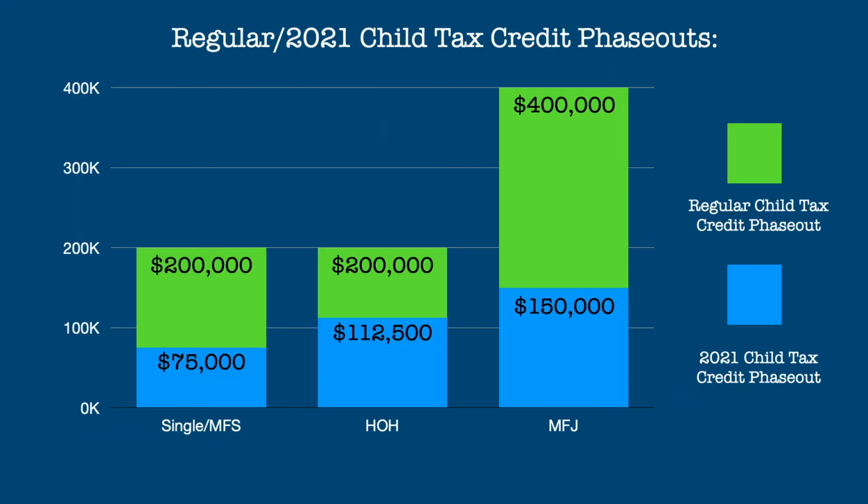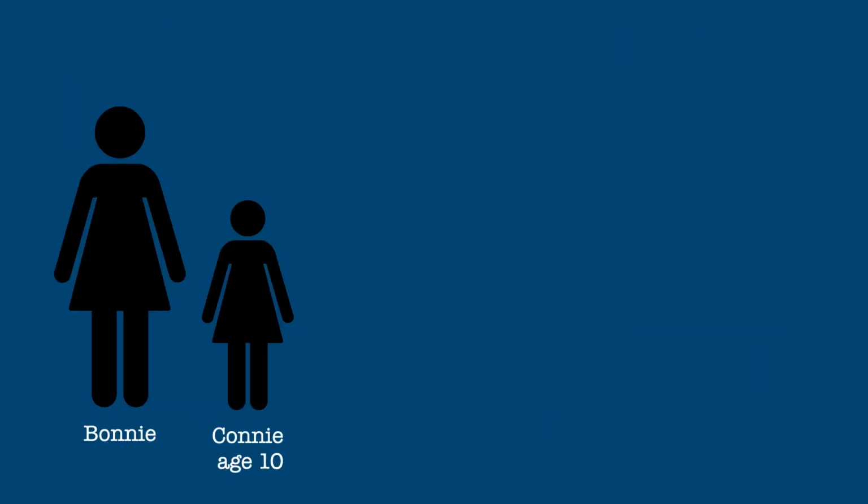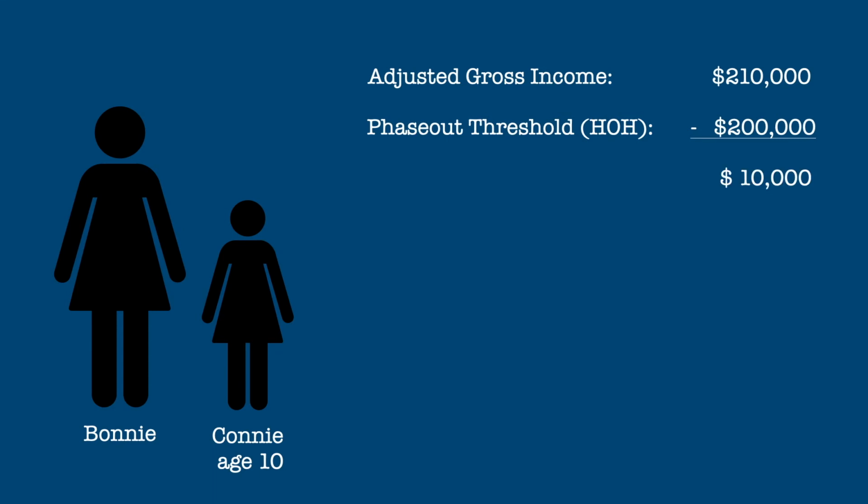But we also have the phase-out ranges for the original child tax credit that are still in place. Those phase-outs start at adjusted gross incomes of $400,000 for married couples filing jointly and $200,000 for all other filing statuses. So once you reach those higher threshold amounts, the child tax credit starts to phase out again using the same formula as before. So let's suppose Bonnie's adjusted gross income is $210,000. She will not qualify for the 2021 child tax credit, but now her original child tax credit will be reduced as well. Her adjusted gross income exceeds the threshold amount by $10,000, so her credit would be reduced by 10 times $50, or $500, giving her a child tax credit of $1,500.